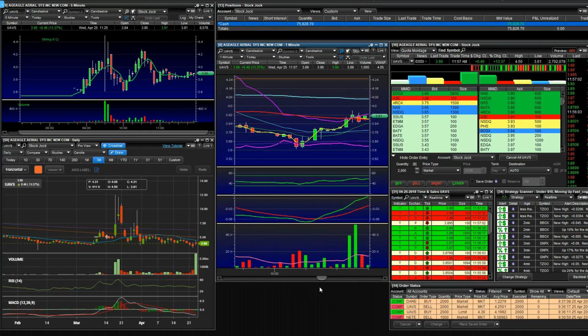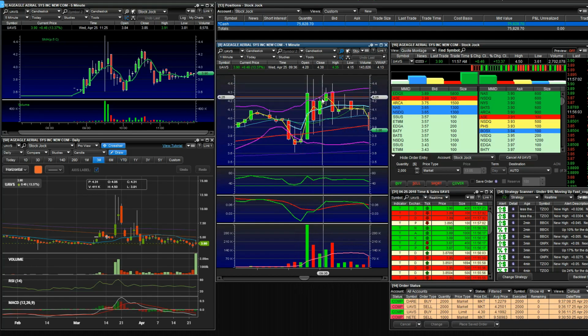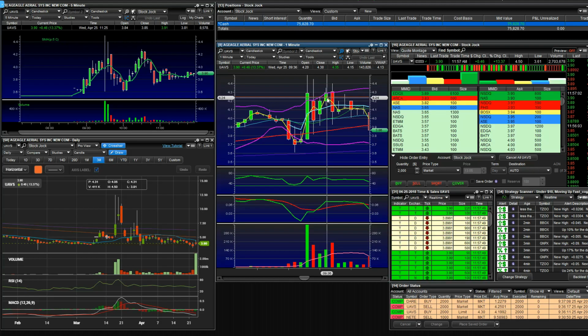It's just been all over the place. So this setup was weak. It still gives me an entry for a candle over candle, a 5-10 cent play there, which I took because there's nothing else going on, and it worked out.